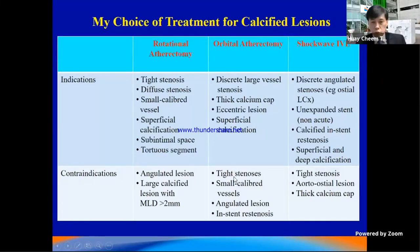Certainly, contraindications will be a very tight lesion. You can't go through. You need a rotor in that case. If it's too small a vessel, less than 2.5, don't even try orbital. Angulated lesion is not recommended, and in-stent stenosis, in my opinion. So with that, thank you very much.